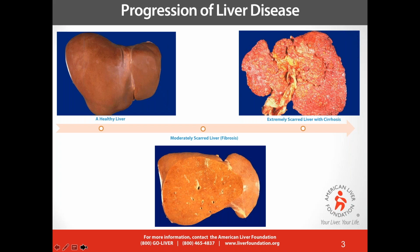If my doctor tells me they're starting to see some signs of cirrhosis, then there might be some way to slow it down or reverse it.